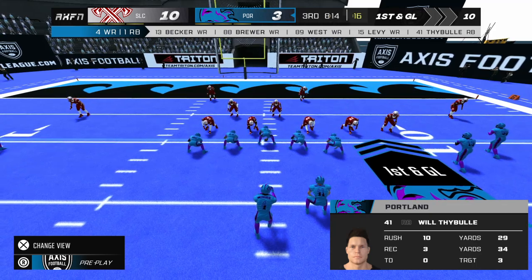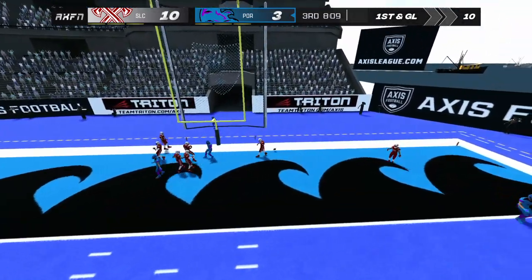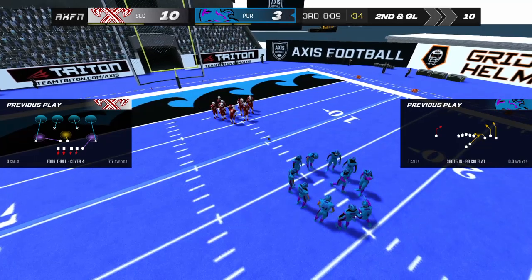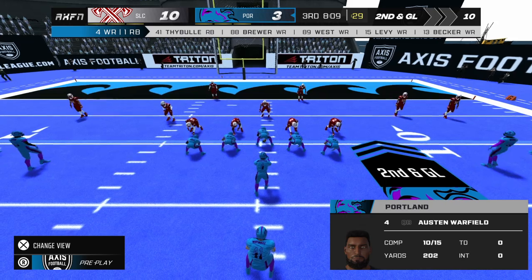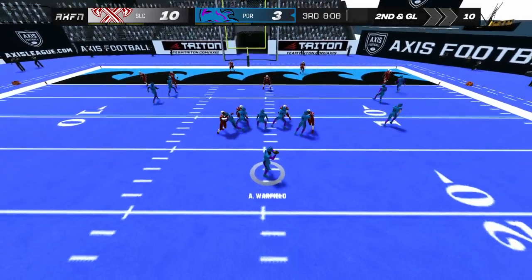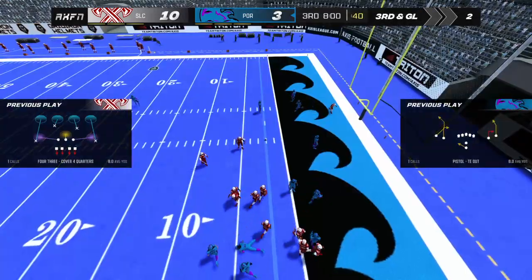He drops back to pass, sets his feet and throws. The ball falls to the ground, incomplete. Steps into the pocket. Throws one to the left side of the field. That will bring up third down.